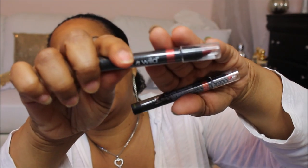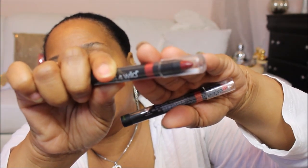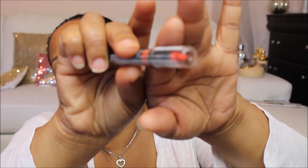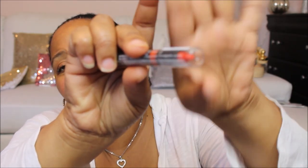And then I got this color, which is orange, I think it was. No, this is red. And there's the red. It looks like orange right here, but it's actually red. And then I got this color right here, which is orange. So we're going to see how these work. I'll come back in another video using these. And I actually recorded the comparison video that you guys were saying y'all wanted to see with the LA Colors lip toppers. So, yeah, look out for that one.